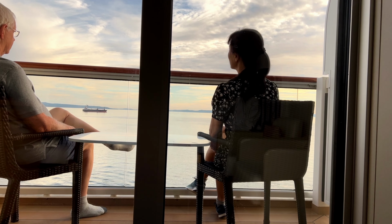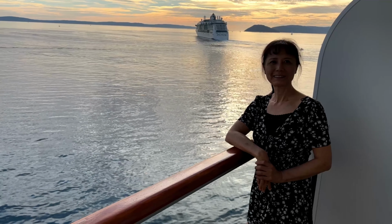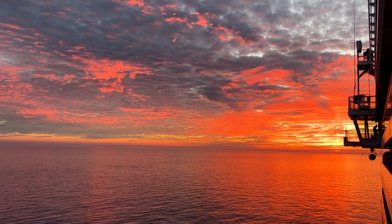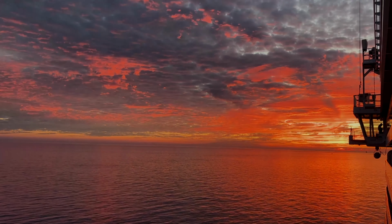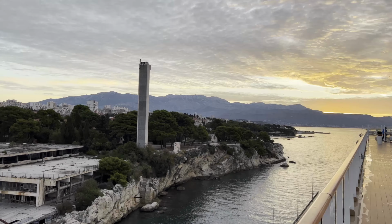That evening, we were treated to a beautiful sail away and sunset. The next morning brought us to beautiful Split, Croatia.